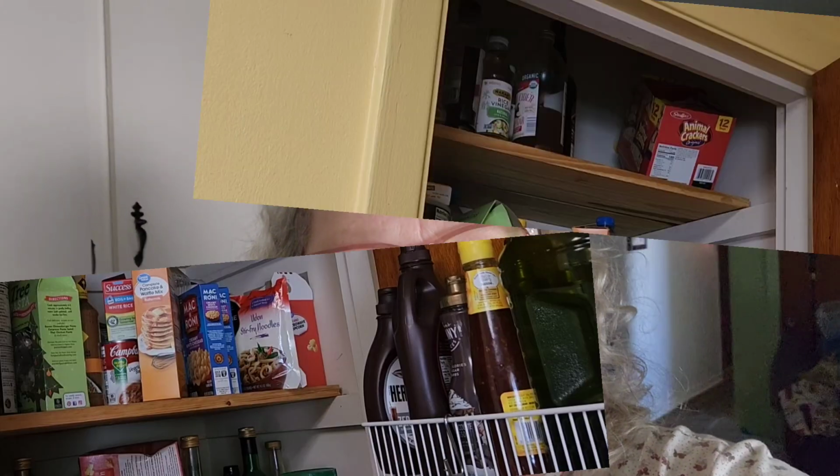Quiet time for Grandma. Yeah, and I have a few errands I have to run today, so I'll bring you along for that, and we'll have a car chat. But I'll tell you what's been going on. This is the before and after of the kitchen. Enjoy.